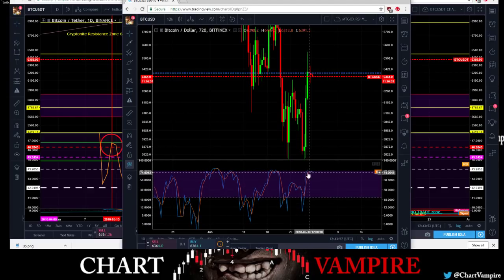I mean, that's pretty wicked looking right there. This is literally, we're just completely moving sideways. We've been moving sideways for almost a day now. Taking off, this is a brand new candle. This just looks bearish to me. This looks bearish to me.